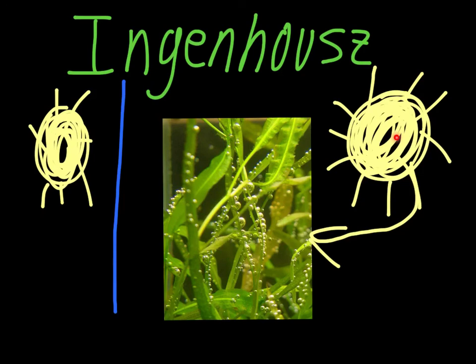Even though these experiments seem kind of simple, these guys paved the way for all of the things that we'll be talking about this chapter that are much more complex.